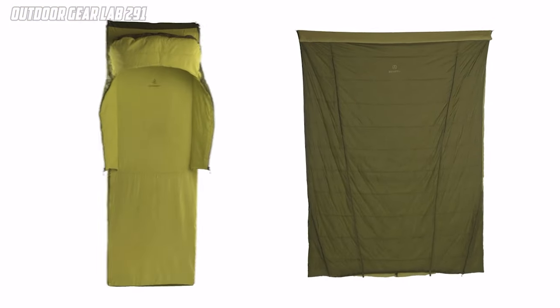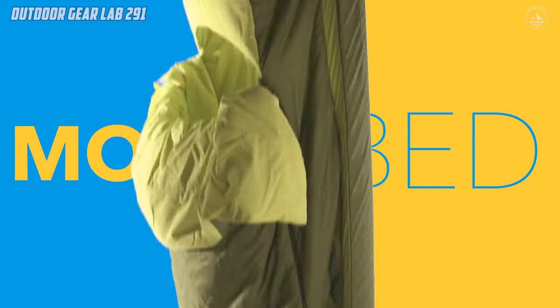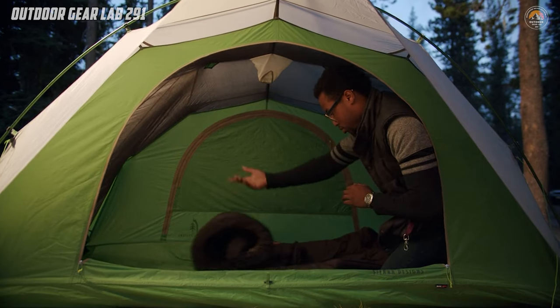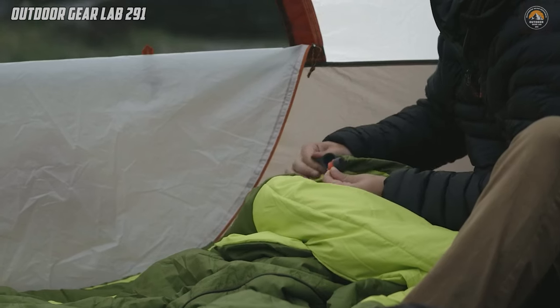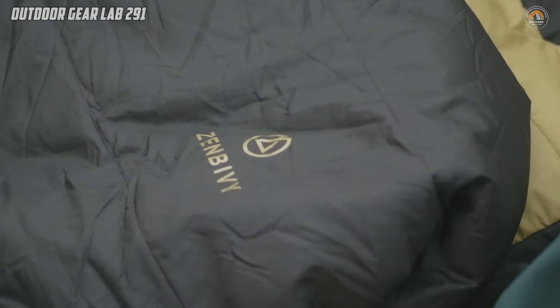The MotoBed offers more than just speed. Crafted from sturdy, rust-resistant aluminum, it's built to withstand the rigors of outdoor life while supporting up to 550 pounds of sleepy adventurers. And here's the kicker: it's designed to accommodate any gathered end hammock up to 12 feet long.